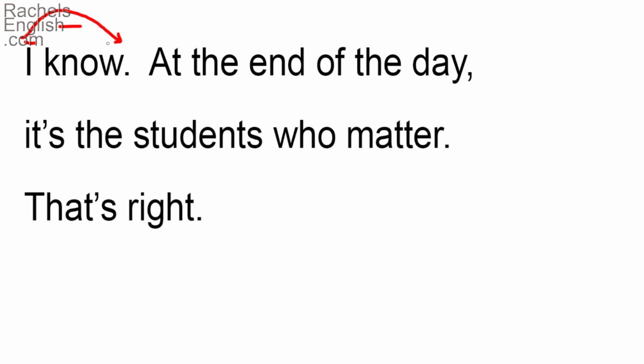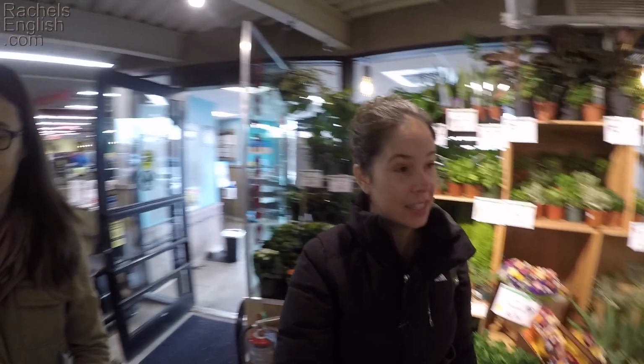I know. It's the smooth change in pitch, this rise and fall of intonation that makes one of the characteristics of American English. Smooth transitions. We want the words to be linked. We want the change in intonation to be smooth so that nothing's choppy. I know. At the end of the day.